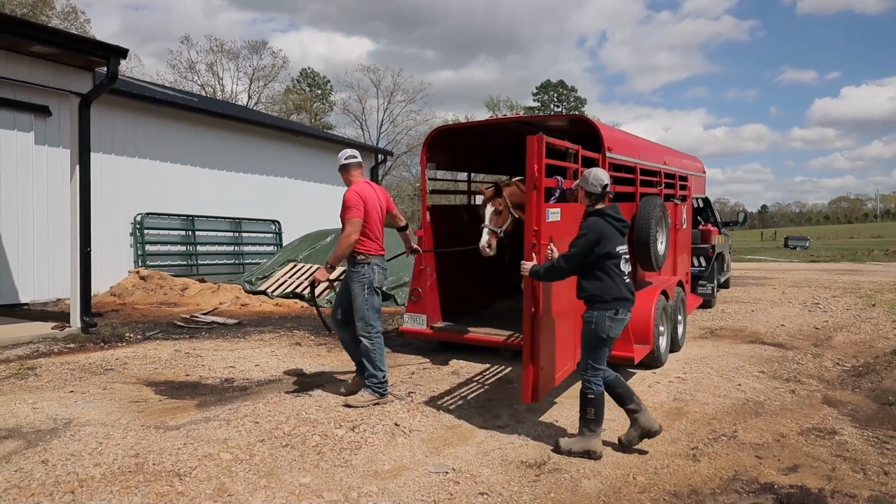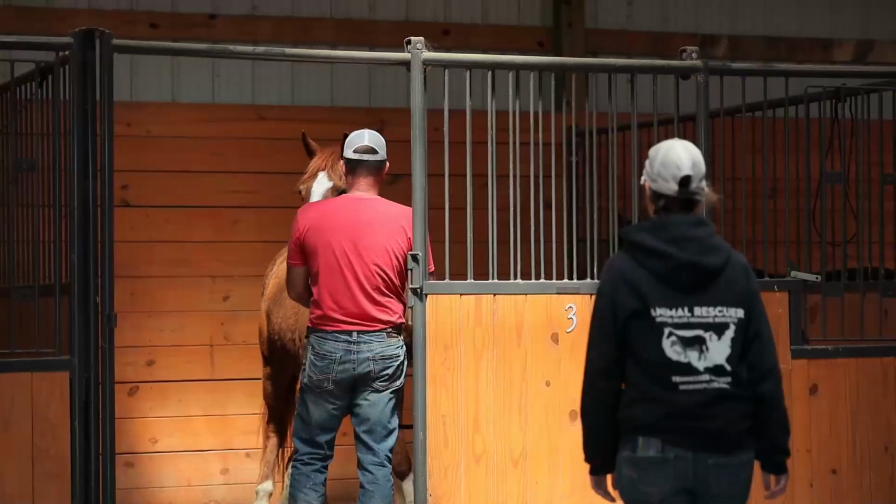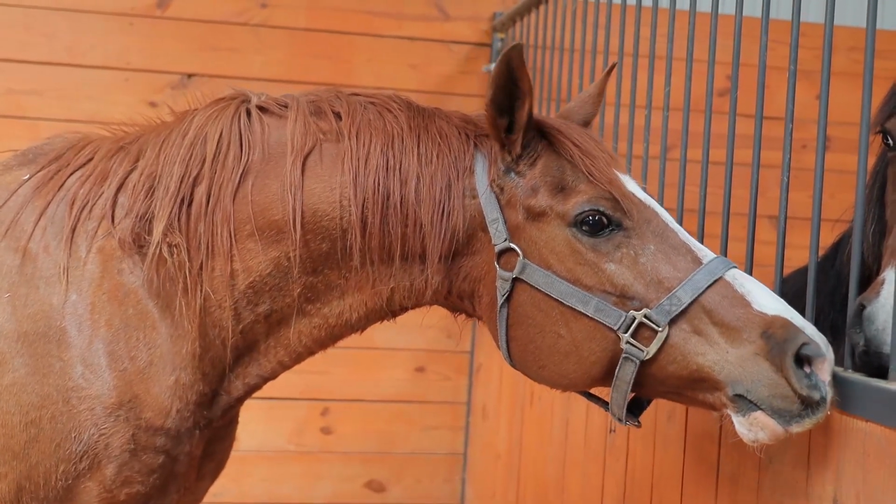Red was just surrendered to our organization. His previous owners were older and they sold their farm and weren't able to care for him anymore, so we're excited that he's here. We'll have him checked by the vet and we'll see what he knows after that.